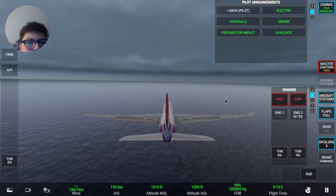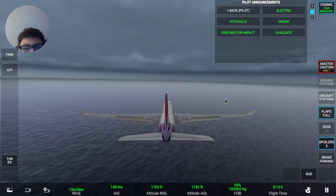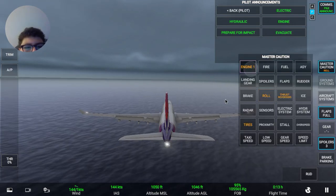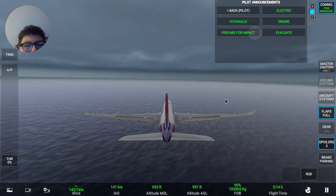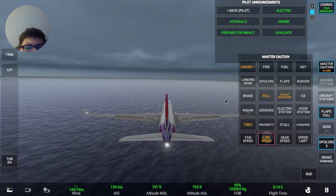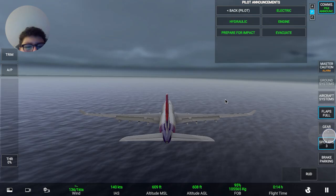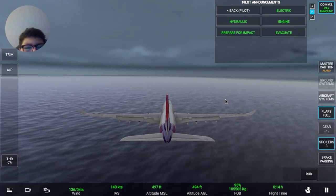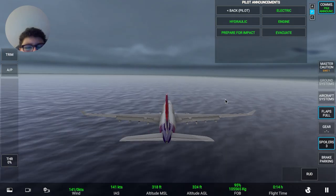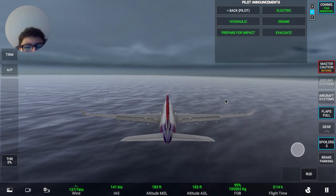Sink rate. Sink rate. Pull up. Ladies and gentlemen, this is your captain speaking. We are having a problem with our engine. Caution. Terrain. Please get ready for an emergency. Caution. Terrain. This is the captain. Brace for impact. Pull up. Pull up. Pull up. This is the captain. Brace for impact.